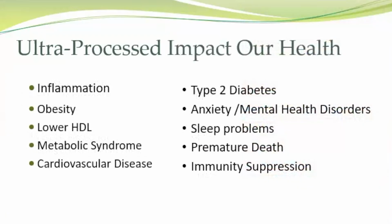Well, here's just a brief list of health conditions that are associated with UPFs. And this is just a partial list. I didn't want to spend a lot of time on this particular topic. So, I just share this with you and all that information about UPF.